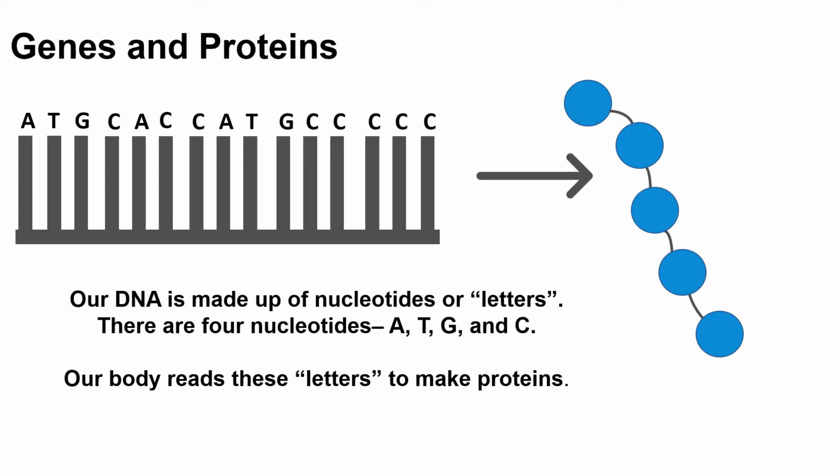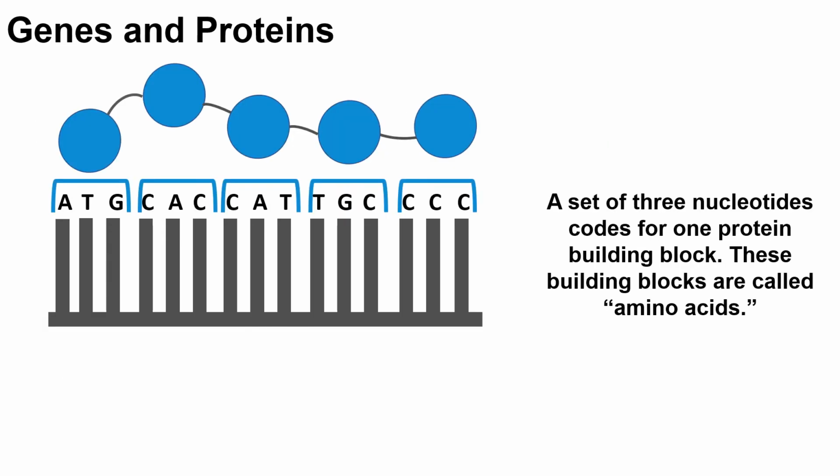Our body reads these letters to make proteins. When our body reads these letters to make proteins, the letters are read in sets of 3. This is called the triplet code or codons. The triplet code codes for one part in the protein, and the protein is made up of many parts called amino acids. In this example, our body would read ATG and make one amino acid for that group of letters, then CAC to make a second, and so on. Once all the letters are read and the amino acids are made, the protein is built and ready to help our bodies function and develop.